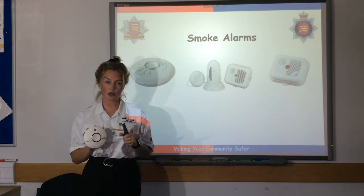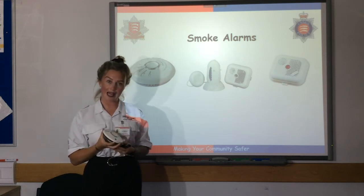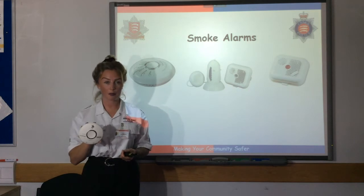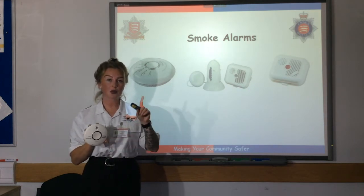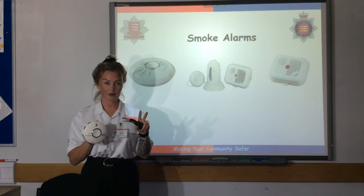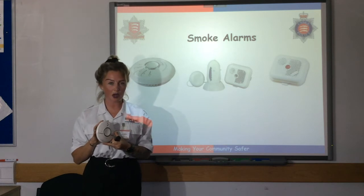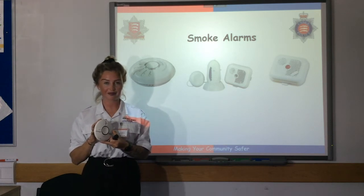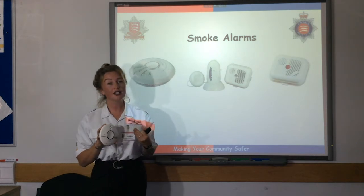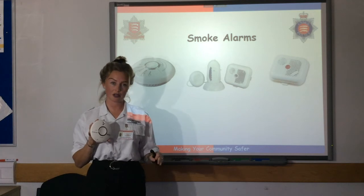And if you don't, I will tell you where you can get them from in a minute. So, do you live in a flat? If you live in a flat, you must have 1 smoke alarm. If you live in a house with 1 set of stairs, you need to have 2 smoke alarms. If you live in a castle with 10 flights of stairs, how many smoke alarms do you think you need, Year 3? It's 10, okay? You must have 10. So the idea is you have 1 smoke alarm on every floor of your house.